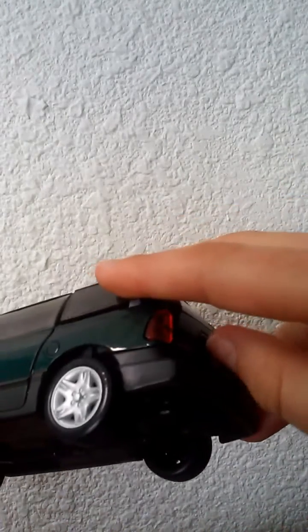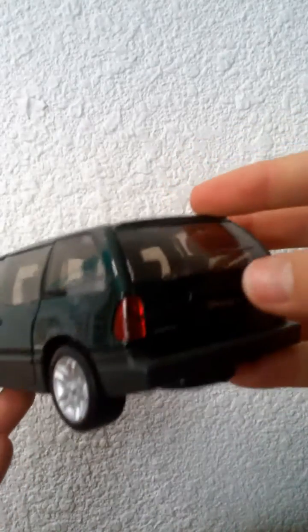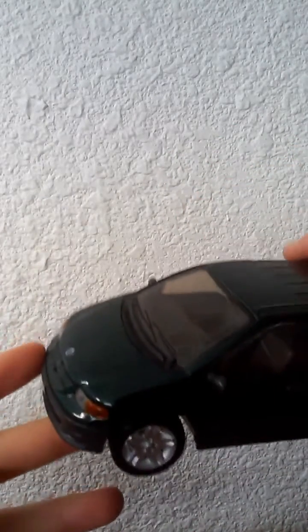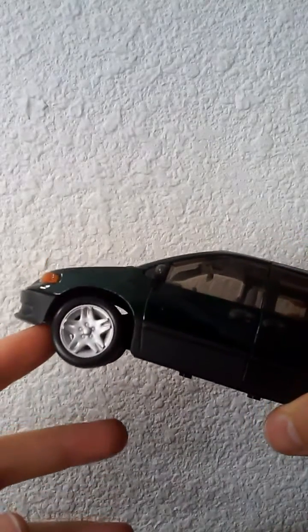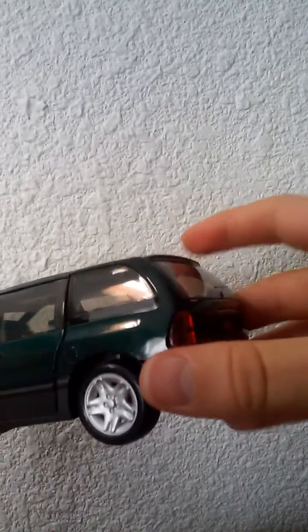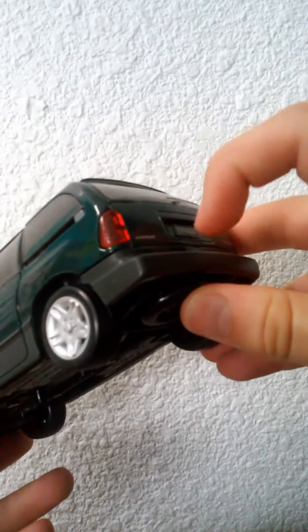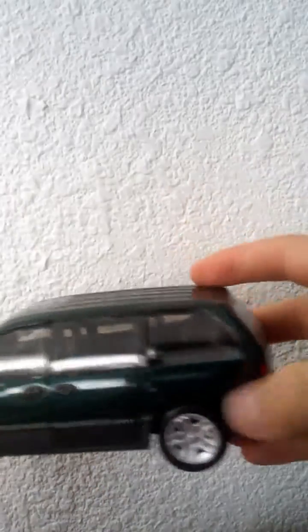There's not much interior detail on there, but the trunk does open, and well, you can see there's not much detail, but it's decent for a car of this scale, and especially since this is one of the cheaper models you can get. I think that I got this for like $10 or $15 on eBay. That was a few years ago though, so I don't know if the price has gone up on these by now here in whatever this is, February 2017.